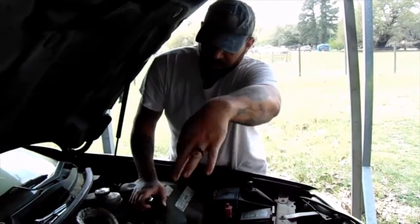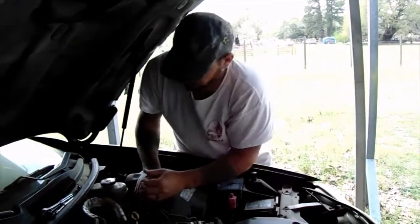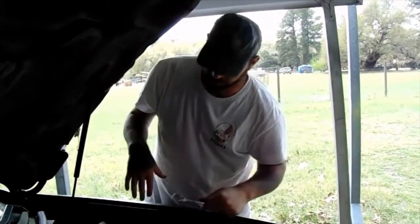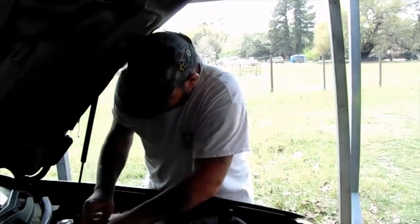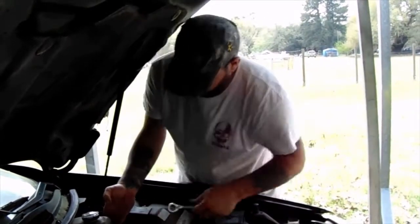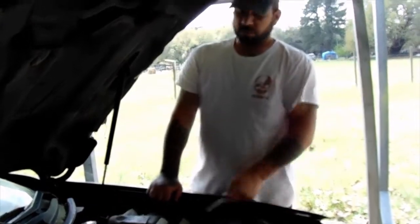Don't mind this mess in here. It's nasty. We'll get to that later. First we've got to fix the shop, then we'll get to the nastiness afterwards. Got to make it pretty after it's functional. But we've got a noise we have to figure out.